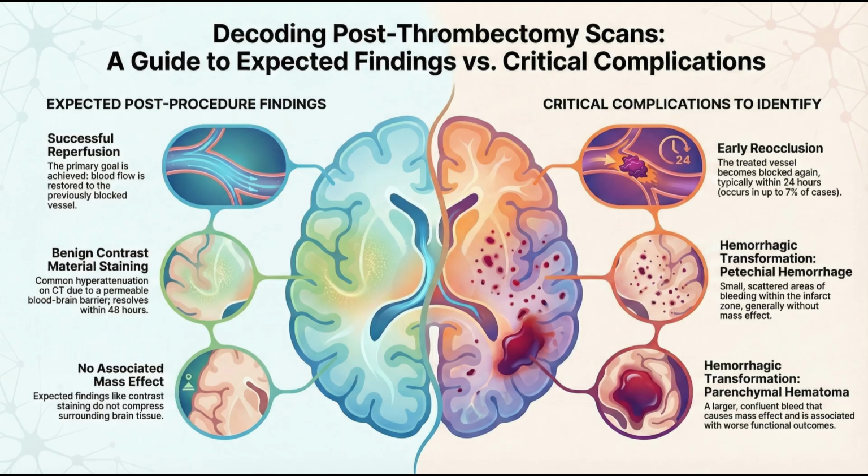TICI 2C is almost complete, maybe 90 to 99%. So that's the goal. The goal is always to get to TICI 2B or better. That's the threshold where you really start seeing significant functional gains for the patient. Okay, so the TICI score is assigned, and then the follow-up imaging begins almost right away.